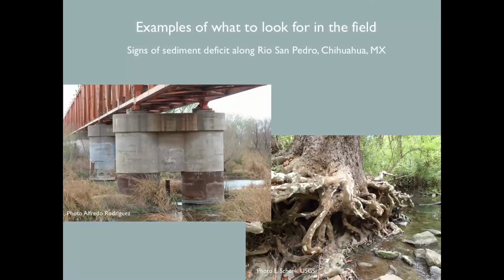What does it mean when you're looking at a variety of bridges in the field, for example, where the sediment has been evacuated, or root systems of trees? That could mean that the stream is in sediment deficit. What does that mean to your stream restoration objectives and what you can realistically accomplish?